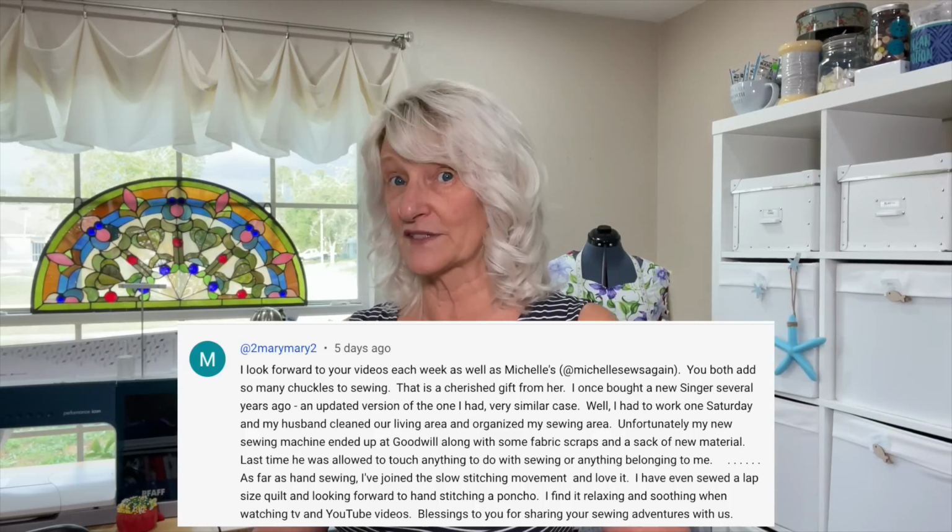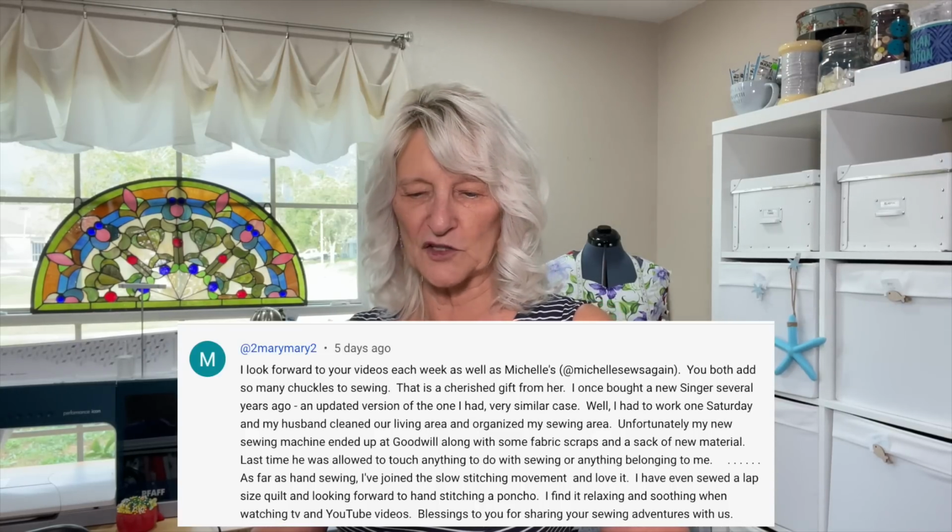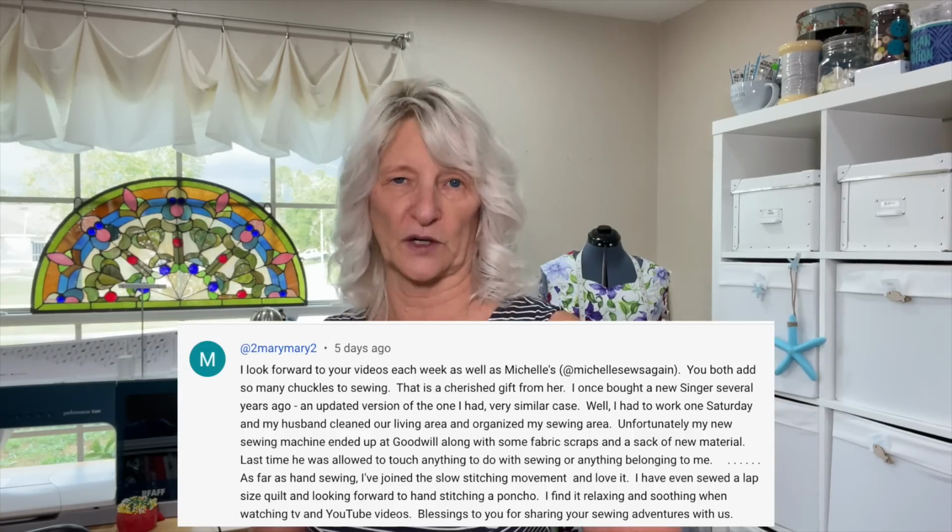It's so hard. Mary has something to say about hand sewing, but she has a very good story here. She said, I once bought a new Singer several years ago, an updated version of the one I had, very similar case. Well, I had to work one Saturday and my husband cleaned out our living area and organized my sewing area. Right there, you know there's gonna be trouble. Oh, there was.